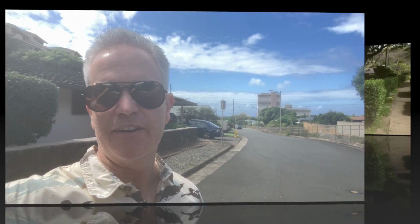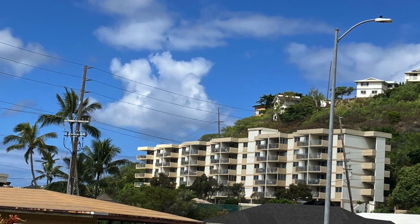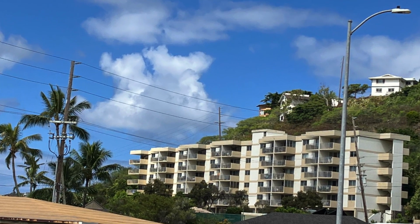Okay, the next complex we're covering here is Waialae Gardens. What's very unique about this one, it's the only condo complex in Kahala that has both a mix of townhomes, like you can see behind me here, but out the back you also have a high-rise which consists of all one-bedroom condos. Now in these townhomes, this is going to be one of 3 projects we're going to cover today in Kahala. Waialae Gardens we're at now, but we're later going to cover Tropic Gardens and Tropicana Village.